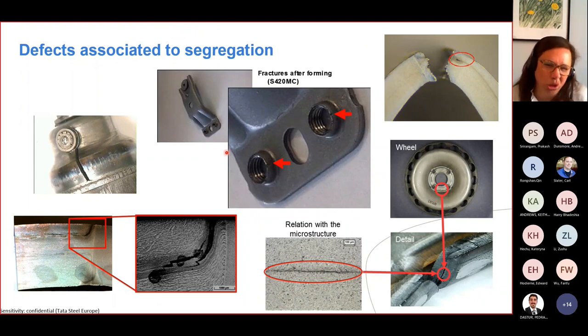But why do we do all this? Why are we going through the whole thermodynamic evaluation, the whole phase field approach, and all those painful measurements and tests and everything? It's simply because segregation is that fingerprint from the solidification that will mark many, many final product properties. Moreover, many defects on the product will be directly associated to segregation.